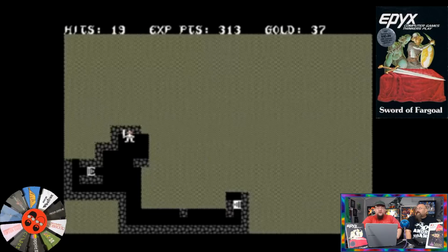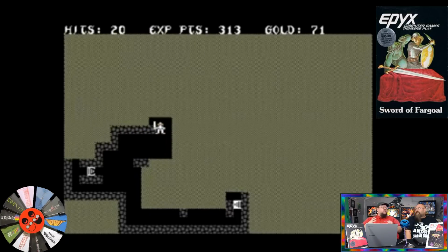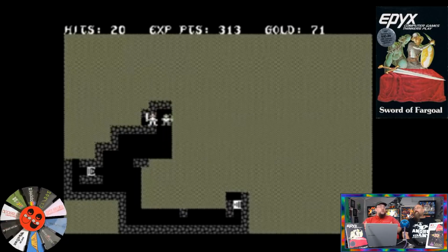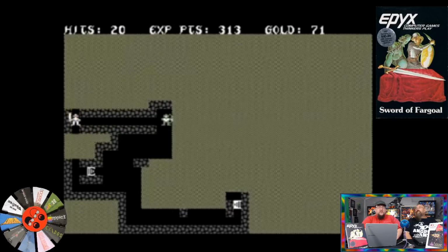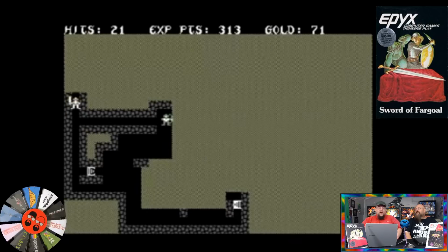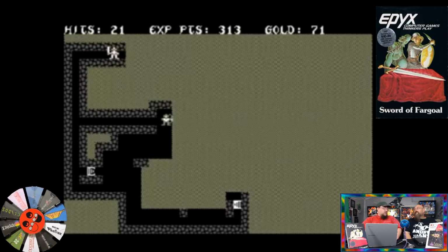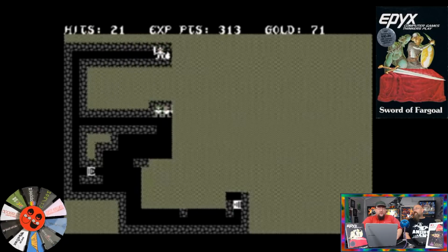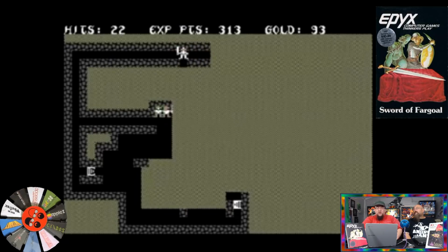It also brought forth enchanting your sword. You would pick up weapon upgrades to increase your sword. You could disarm traps now. The rogue element was very, very strong, and it lent itself very well to Sword of Fargoal, and it made itself very popular. The game in its day was pretty well received.